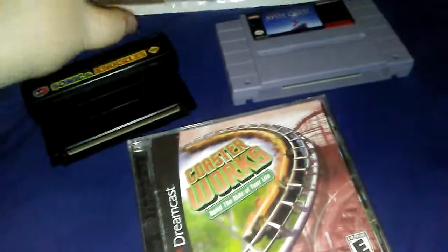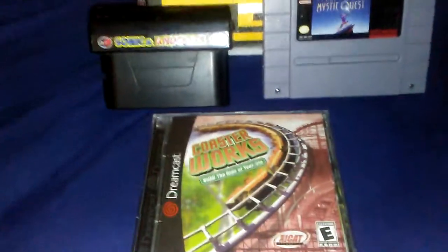As a final box to Retro Game Treasure, I guess it's appropriate I get two games that I'll probably enjoy and one game that'll probably sit at the bottom of the barrel.